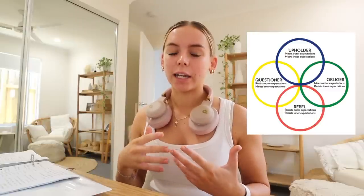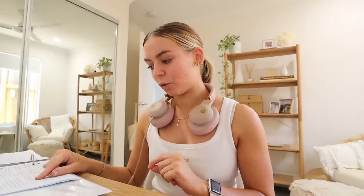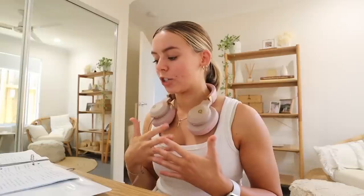And so when you've done this quiz and work out which of these 4 categories you fall into, it'll help you to recognize your strengths and your weaknesses, and you can work according to those. So I actually only really wrote notes about the category that I fall into, which is the upholder, which means I do what others expect of me and what I expect from myself. Strategies that may help me are scheduling difficult things into my day or making a chart that I can cross off. So to-do lists are really helpful for me.